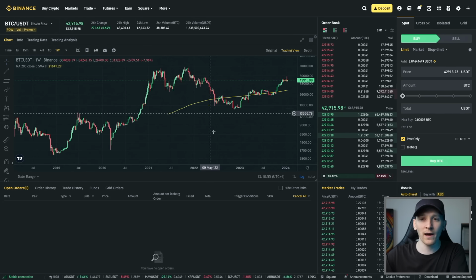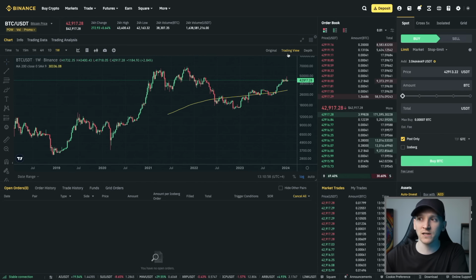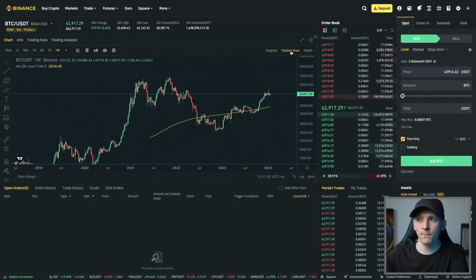Now right here, you have the chart, and most of these exchanges will give you TradingView, which is free charting software, but it has more advanced features. It's a great feature just to have directly in the exchange that you're using.